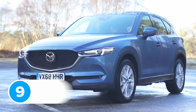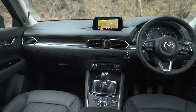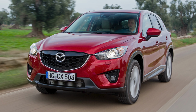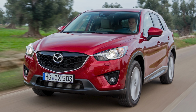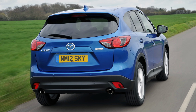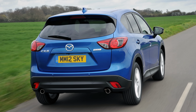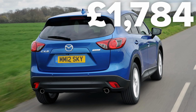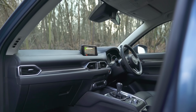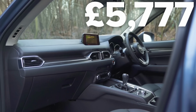Japanese cars have an impressive reputation for being really reliable. This isn't always the case though, because 9th place on this list goes to the Mazda CX5. The current car and the previous generation car scored a combined 29.6 out of 100 for reliability in Warrantywise's research. They found the most common issue with these cars relates to the turbocharger, and on average it costs £1,784 to mend. The most expensive fault on a Mazda CX5 which Warrantywise had to pay out on was for an engine fault, which costs £5,777 to put right.